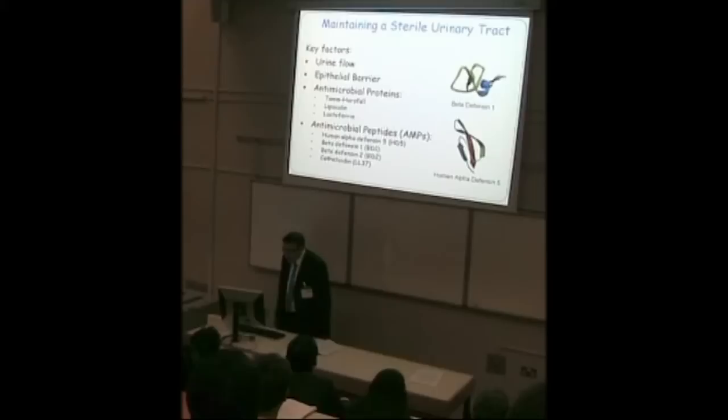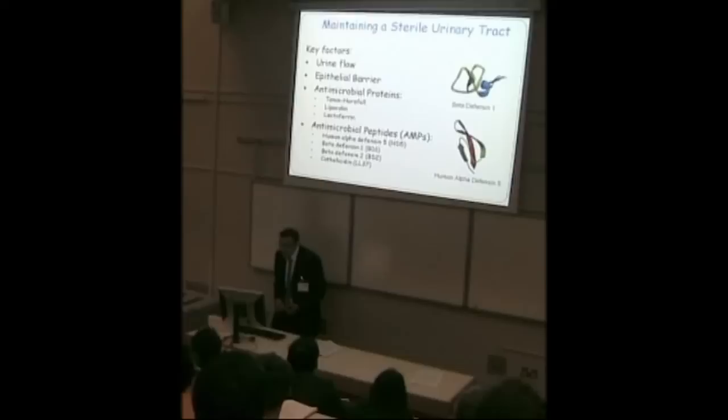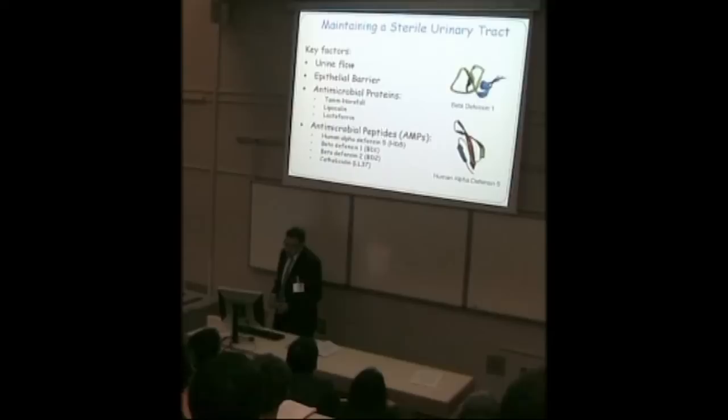So the normal urinary tract maintains its sterility by a variety of physiological factors: urine flow, the epithelial barrier, and antimicrobial proteins, which some of you may have heard of, things like tamoxifen, like pregabalin, etc. And more recently discovered are some of the smaller peptides, the antimicrobial peptides.